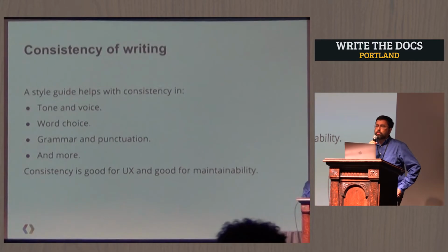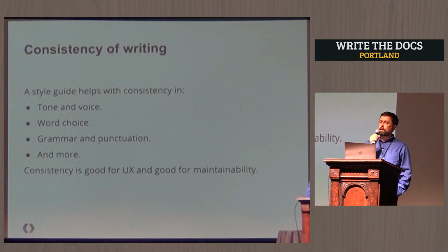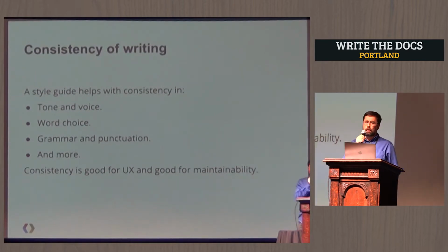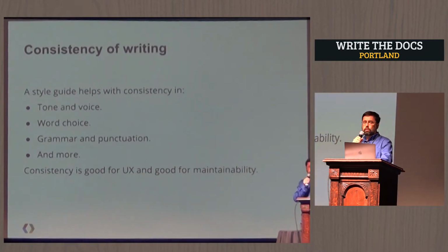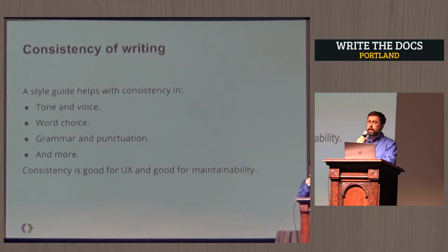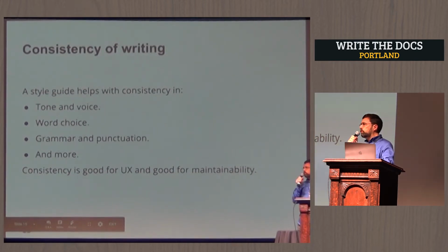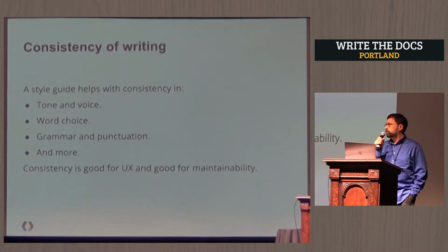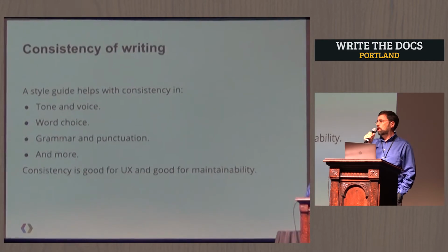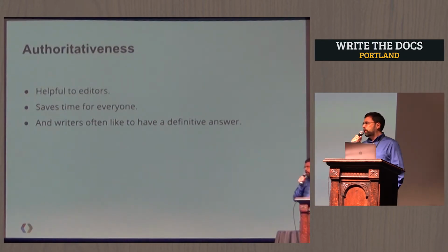The second reason, consistency, is closely related to the first one. These days, if I can't remember what decision we made about the phrase developer's guide, I can go look it up in our style guide. Not only does that let me be consistent throughout my own document, it helps me be consistent with what all the other writers are doing. And it also makes things easier on readers who don't have to guess whether two different phrases mean the same thing. It makes things easier on translators who can translate the same phrase repeatedly. And it makes things easier for maintainability because you can do search and replace if you have that sort of a setup.